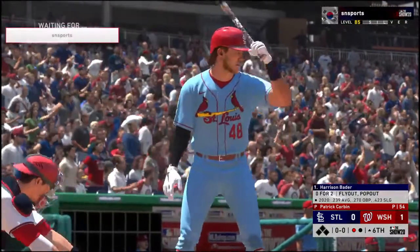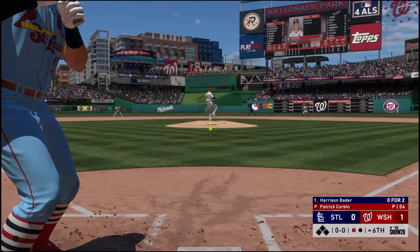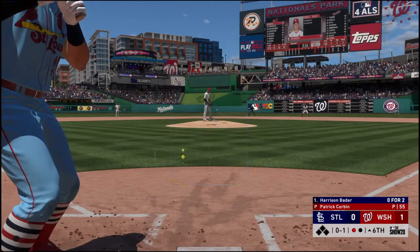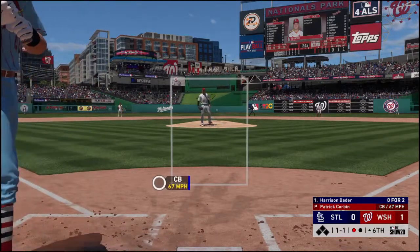Up next to the Cardinals, so that'll bring in Harrison Bader. He's 0 for 2 thus far in this one. That one's right down the middle for a strike with the fastball. It's been more than two innings since this guy's allowed anyone to reach base. He looks pretty unbeatable on the bump right now.